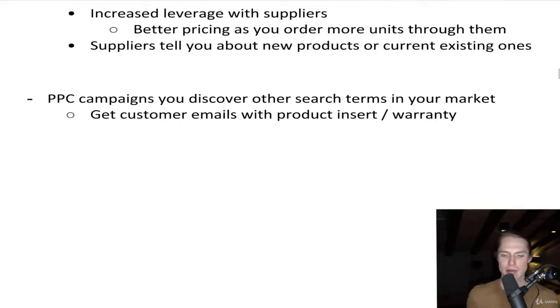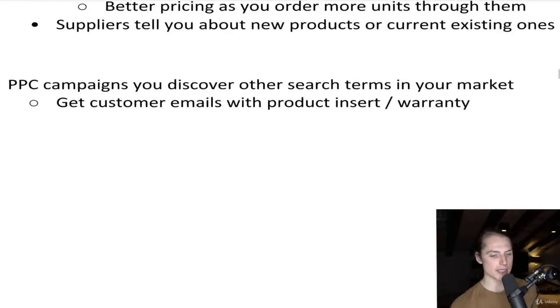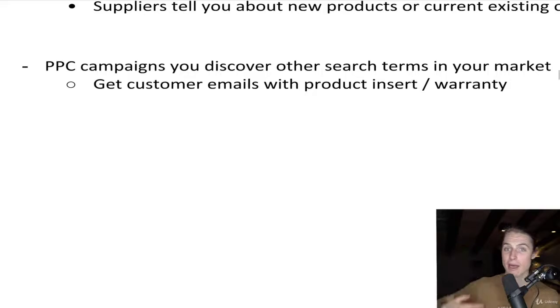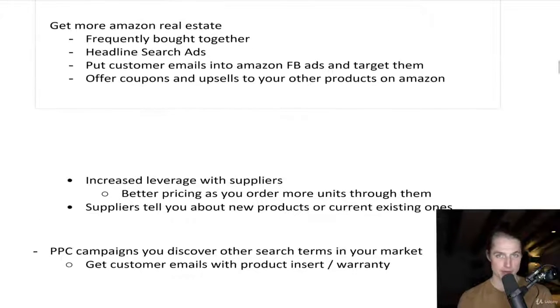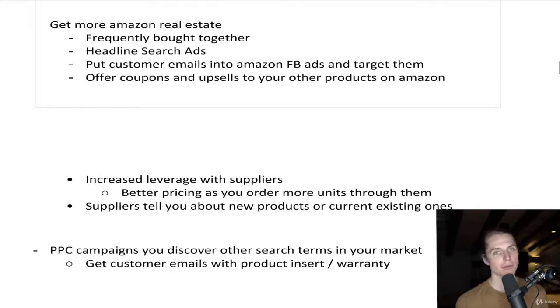And then here's the other thing, you start to get to know that market. Over time, you're able to see from your PPC terms, as you run automatic campaigns, what other people are looking for and maybe the other recommended products on yours or what's frequently bought together. You get to really know this market in this niche. You essentially know what to buy next. So this is just the Amazon specific benefits of the brand, but there are so many other benefits to it.